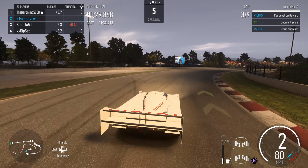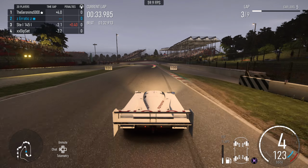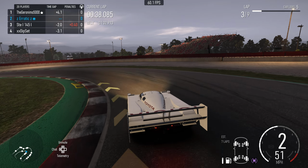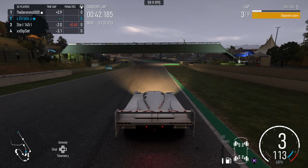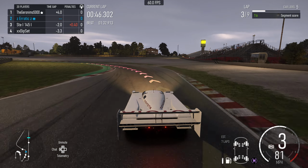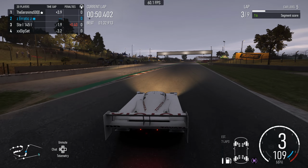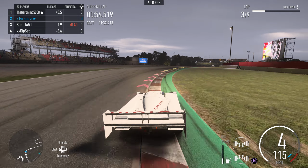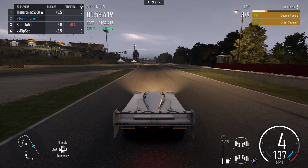Looks like that guy in first has taken off. Oh, and there's the guy that qualified pole. He is still in the race, slowly catching up to us. I'm glad that he didn't quit, because he was definitely the fastest guy out here, and there's still a lot of race left, so. That was better than last time, but.